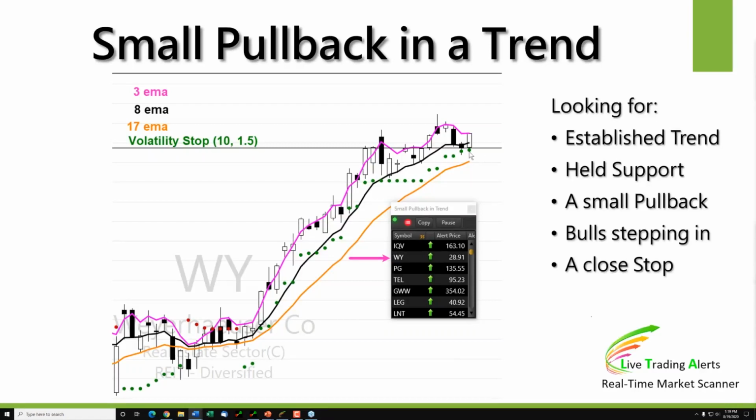You'll also see here that I've got a nice tight stop right below the current candle, and my target is clear up here. But you can see that we're in that 3-8 trap between the 3 EMA of highs and the 8 EMA of close. That's the black line and the pink line. And then the 17 is strongly trending.